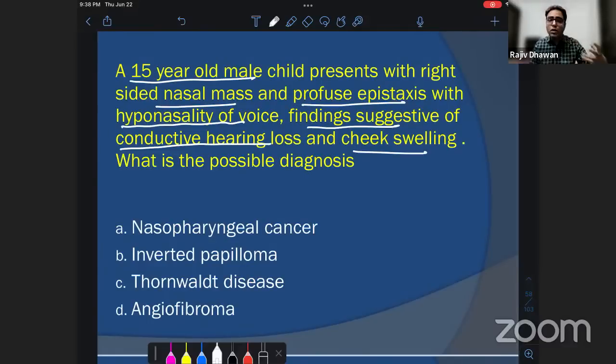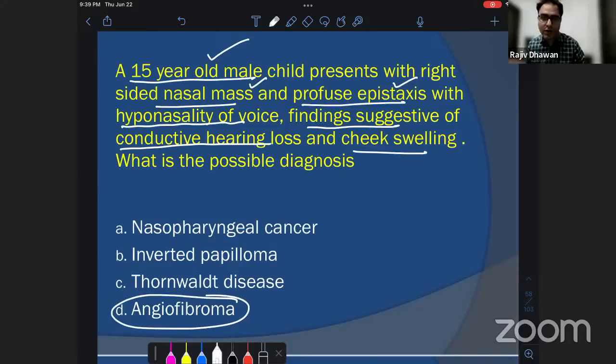So don't change the answer for extra symptoms written. If the central theme of my question, young male, nasal mass, profuse bleeding, matches my concept, then the answer is angiofibroma. Don't change the answer for extra findings written over there, because the examiner is a very senior professor, and he will be writing additional rare symptoms also.